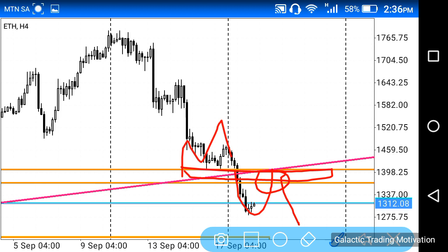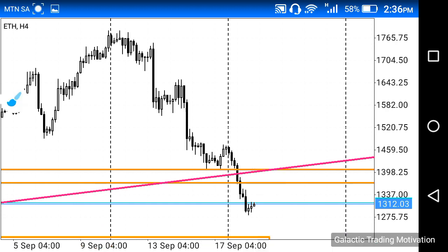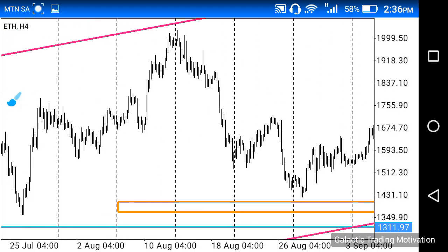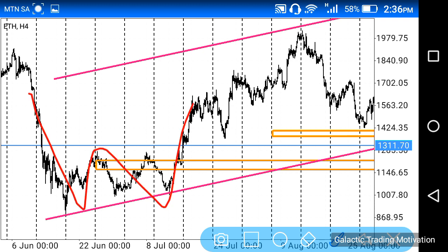Short term, I believe we should be looking for selling opportunities at this level should price revert, and our take profit should be at least this level over here, which is the neckline of that W structure that I spoke about, which is at this level over here, right?